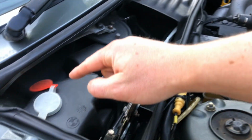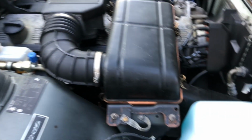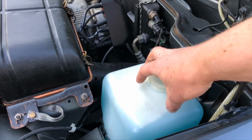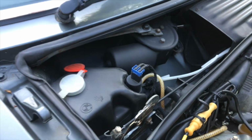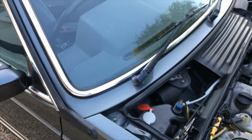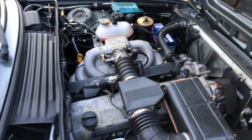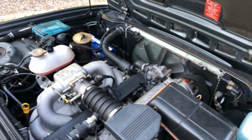And you also got 2 washer bottles. So this is an intensive washer bottle, and this is a normal washer bottle. And the idea is you put a weaker mix of just either water or weak screen wash in there, and you put pure screen wash in that one. And you can control it obviously from the wiper stalk, and if your windscreen's covered in bugs, it will make use of the more powerful concentration, which is quite clever.